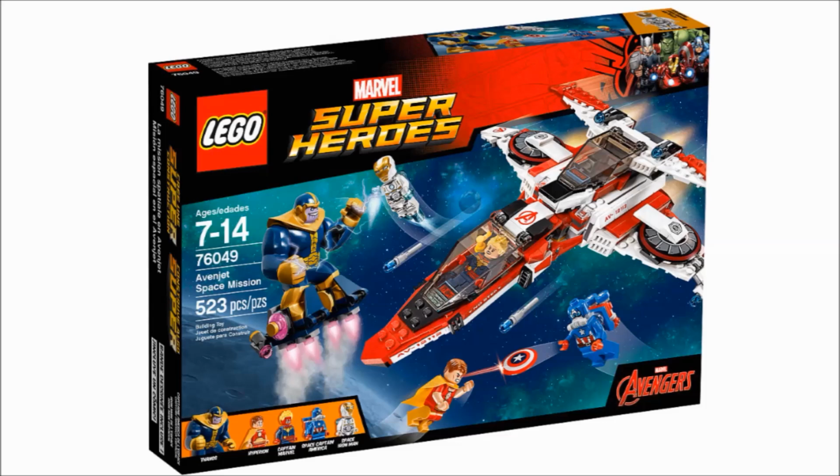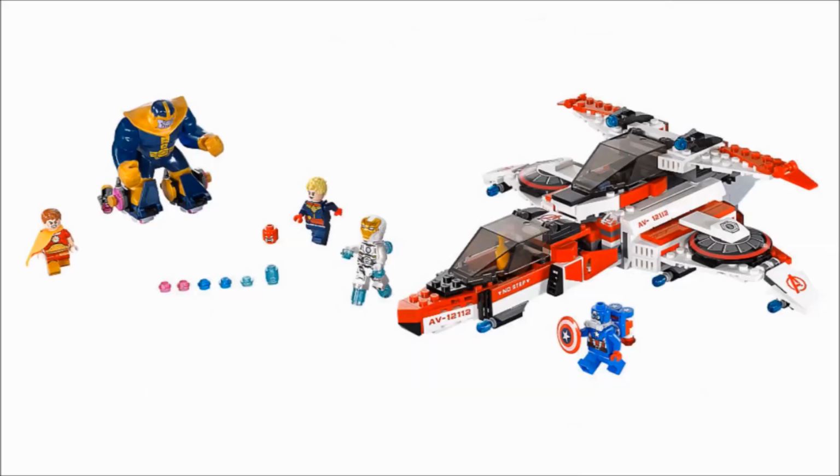I like the dual cockpit feature, and it looks like it can split up, which is really awesome as well. Other parts of the set are, of course, the minifigures. Thanos, we finally got him as a big fig as well, and he's just missing his Infinity Gauntlet, but other than that, I love how he came out, even his little goofy smile. Also, we got Hyperion, who is not a minifigure that I was really looking forward to, but he looks great.